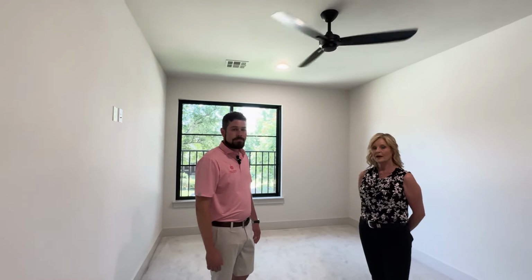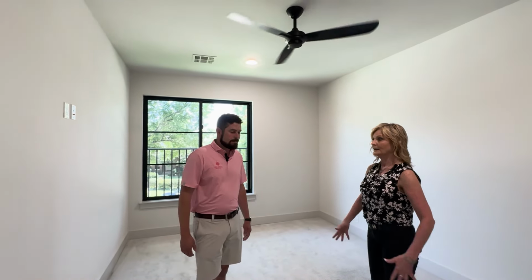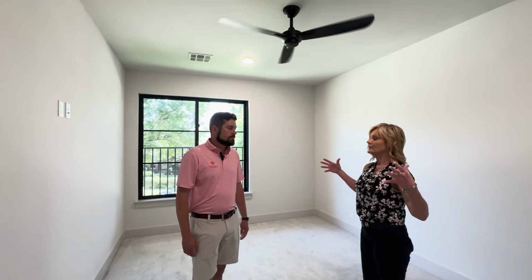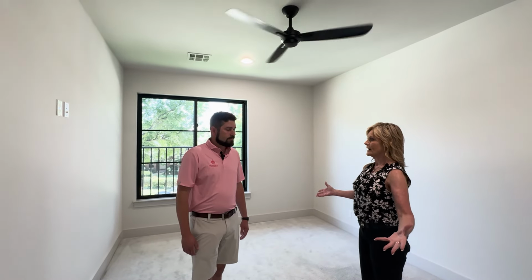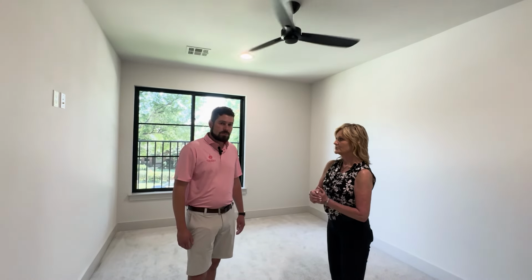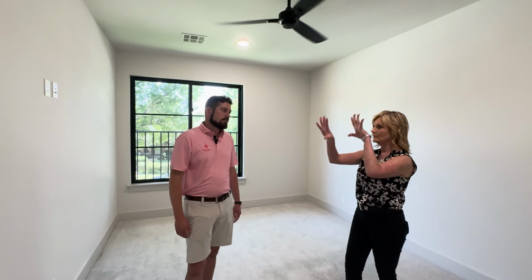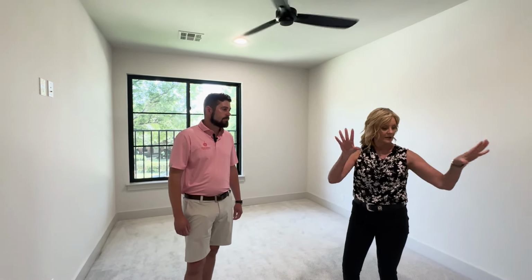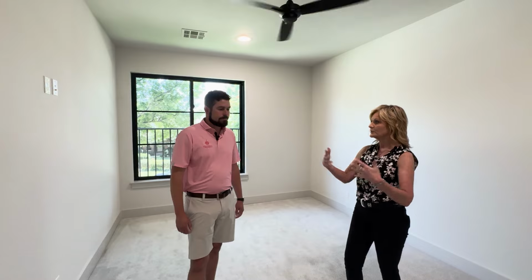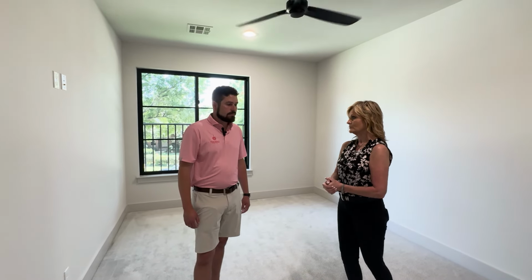And when you're going through and you're doing all of these custom things, you said these people bought it at what stage? This was just a little bit after the frame stage. Okay, so they were able to pick all of their finishes. And do you select where outlets go and things like that, or do you give the clients the freedom to do whatever it is that they want to do?